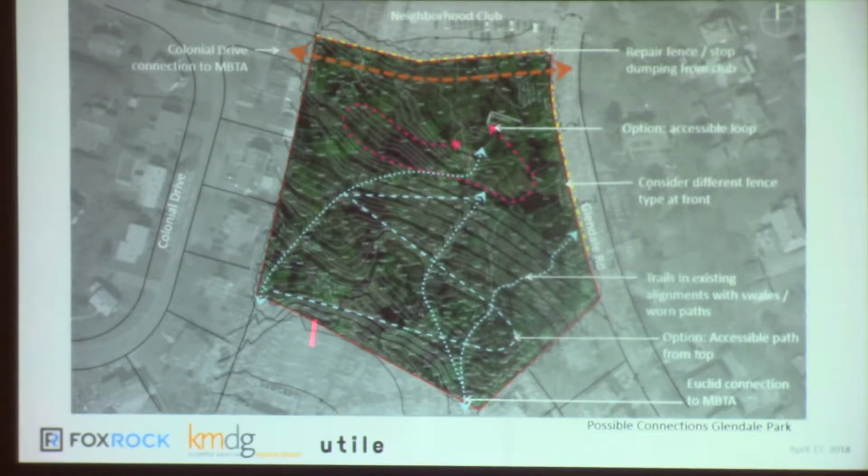And these blue dotted lines really are mimicking the paths that I mentioned in our analysis, these natural swales and paths that people tend to take, from up higher on the slope on the Colonial side, and then of course the Euclid side. As they are now, they don't meet the standards for a fully, formally accessible path. So we might look into how an accessible path might happen. That can all be resolved. It just needs length, which is why you see this dash line taking a zipper approach.